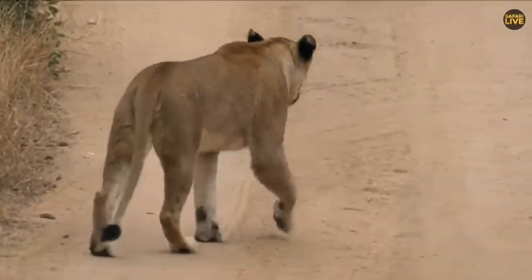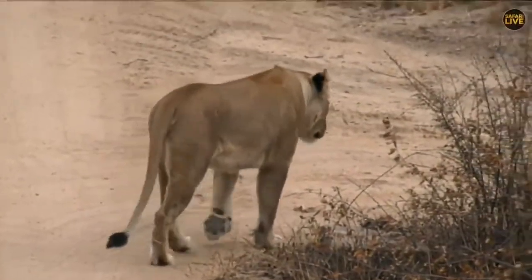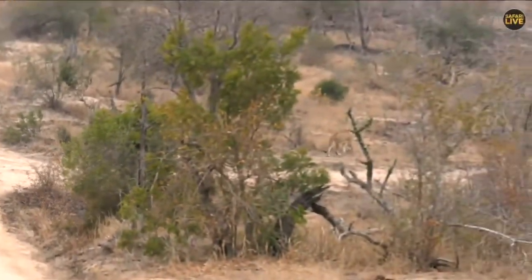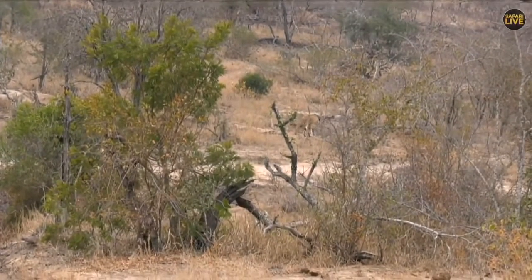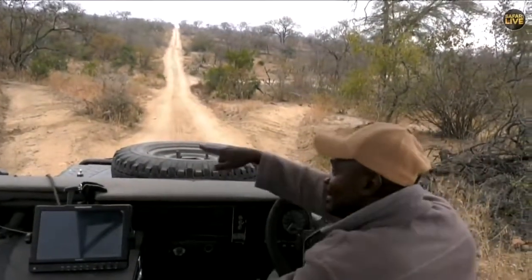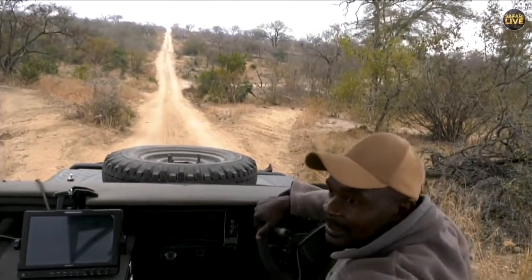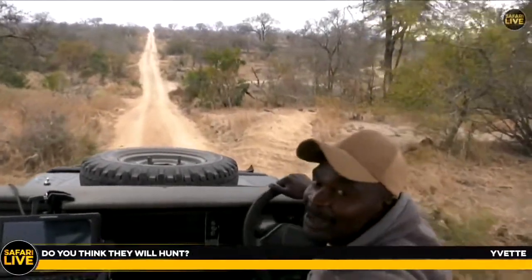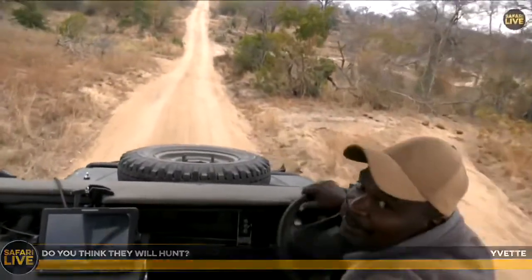Look at that. Beautiful, eh? Look at the black tips of the ears. These animals, their roar is associated with the African experience. They look very small, but they can make a very big noise. There's one coming still. The chances of hunting activities are very high, considering the weather. And when I'm looking at their bellies, I can see that they don't really have much in their bellies.